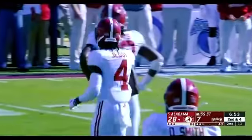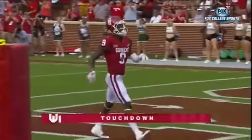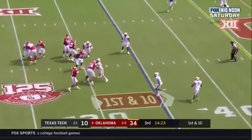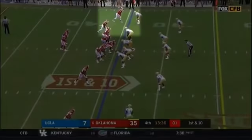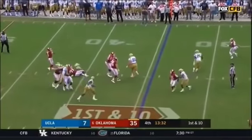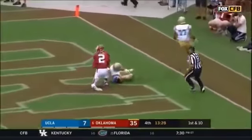Now, these last 2 entries are very closely graded for me, so think of them more as 1A and 1B. With that said, my number 2 receiver, or my number 1B, is CeeDee Lamb from Oklahoma. Lamb is an extremely well-rounded wideout who has legit number 1 weapon potential at the next level. He was a consistent target for Jalen Hurts, Kyler Murray, even Baker Mayfield when Lamb was a freshman. No matter who threw him the ball, Lamb was a dominant force.